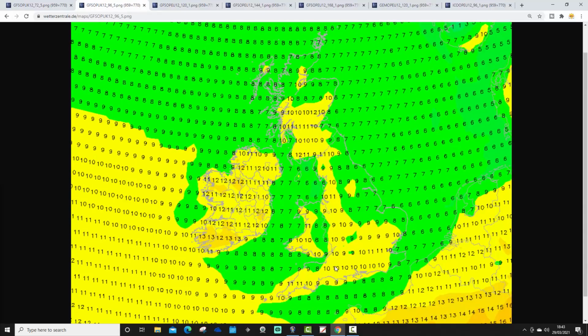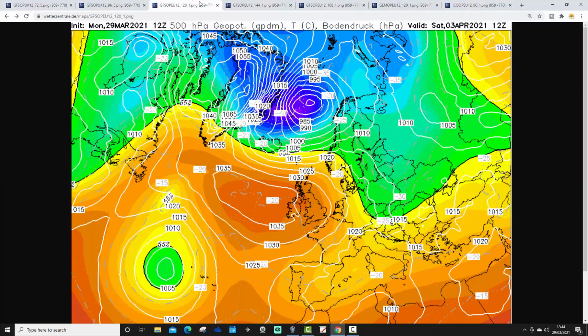On Good Friday, we're barely getting the temperature into double digits anywhere on the model. Remember, you can usually add a couple of degrees to these charts. So if you're going for maximums across the country of around 9 to 12, you could probably increase that to 11 to 14. So temperature's probably not too far from average on Friday, but we'll certainly feel a lot cooler, and there could be frost early and late.